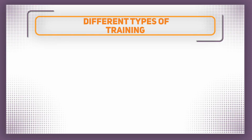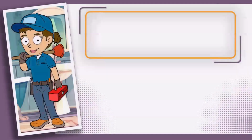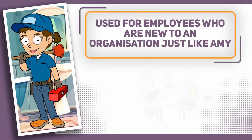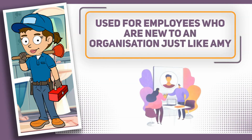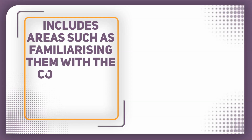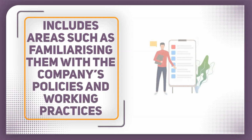The rest of Amy's first day is spent on her induction training. Induction training sounds a little like introduction training, and is used for employees who are new to an organisation, just like Amy. It is meant to help them settle into their new role, so it includes areas such as familiarising them with the company's policies and working practices, for example, health and safety procedure.